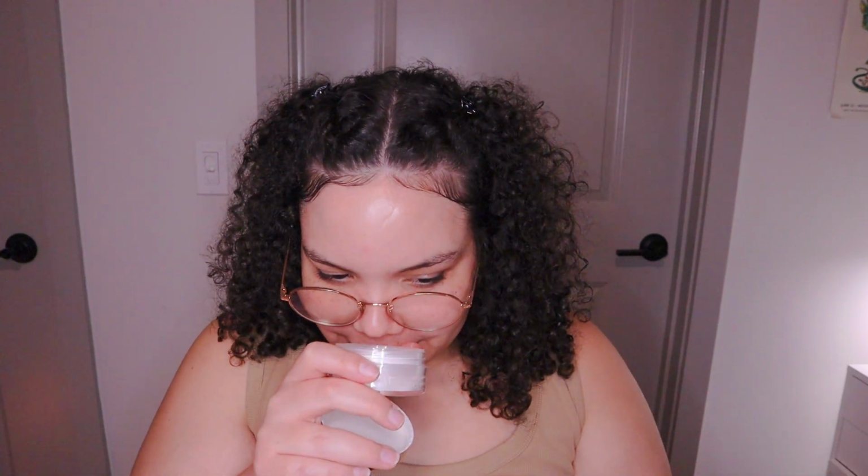Oh my god, this smells like watermelon. This setting powder is very, very fine. It just flies all over the place, too much, but it's on my hand. That's what it looks like. It looks pretty mattifying, and is very, very soft. This is extremely soft and fine powder.